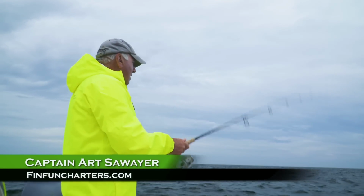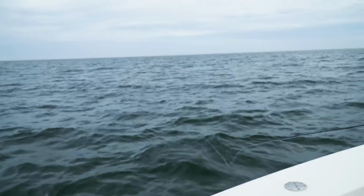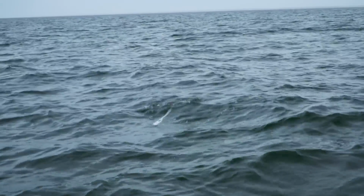Another technique for locating fish over deep water is to tease them in with a hookless plug and then toss a fly to them as they get closer to the boat.